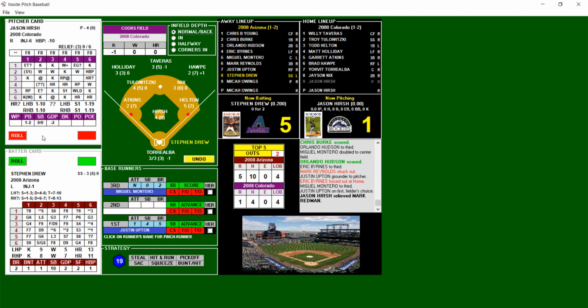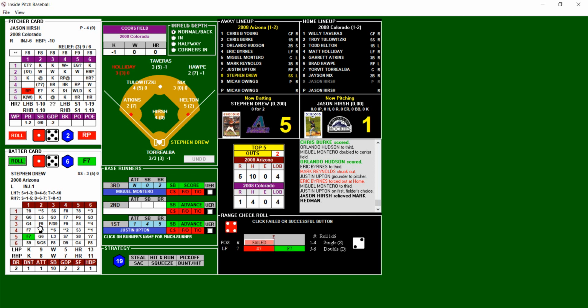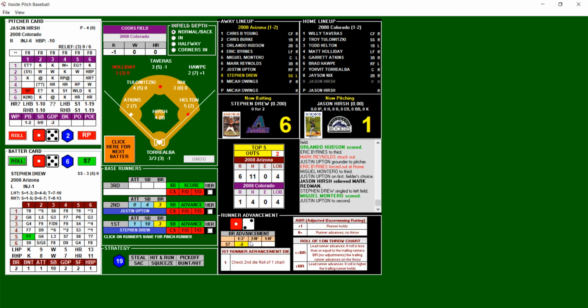Strategy roll is a 19. Here's the pitch. See what he can do. 1-5, range play. 1-5, fly ball to Holiday. Holiday's range is on a 1-3. That's a 4, and that's going to be a single. And that is going to score Miguel.